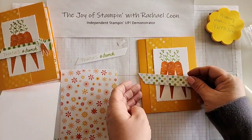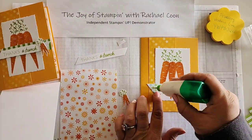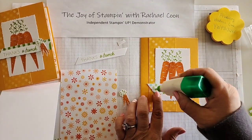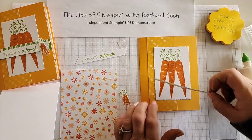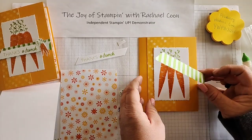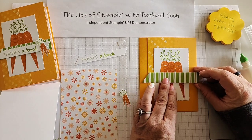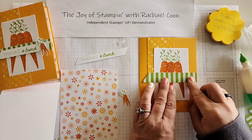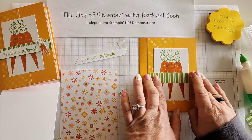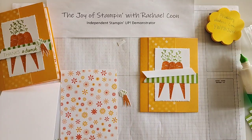All right, so there's 2 sides of this paper. I am loving this green. We're going to put some liquid glue on the back, and then have it go even to the edge of our card base and about halfway across our carrots. We want to make sure we can see those tops really well and those bottoms, and smooth it out. Let's grab our Thanks a Bunch, flip it over, grab your dimensionals.